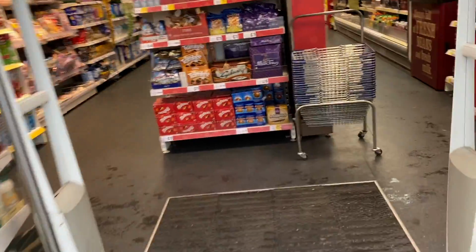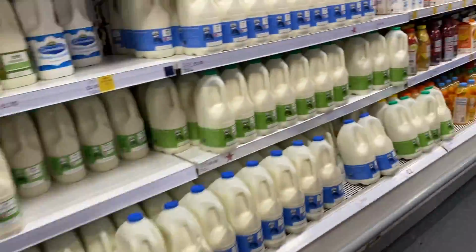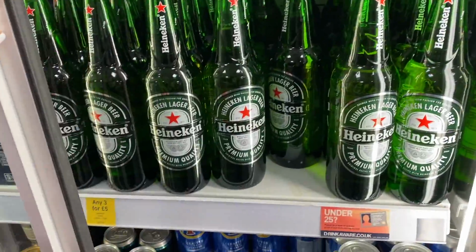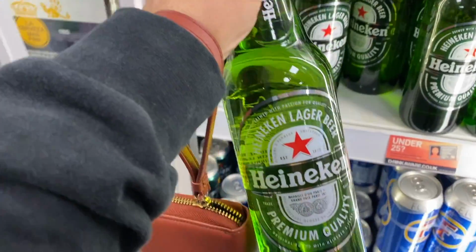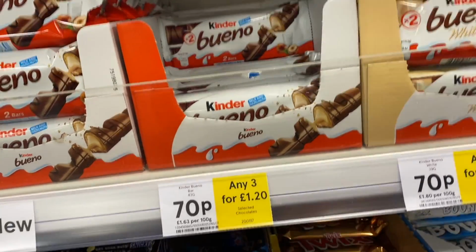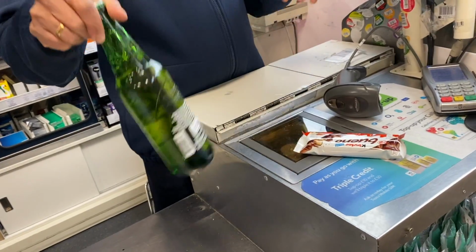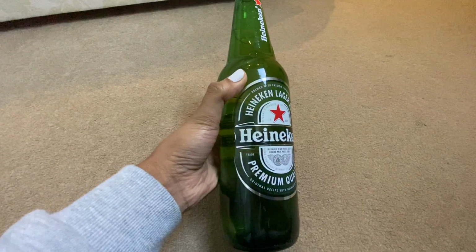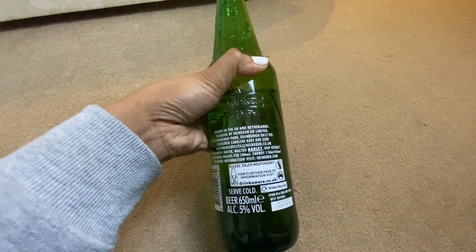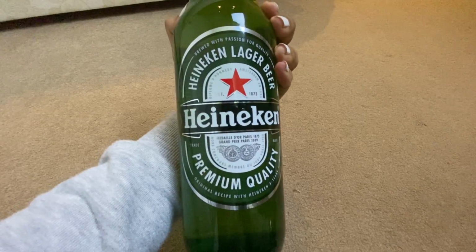So let's get started. So obviously the next day I made a trip to the grocery store to find the perfect beer for this experiment. Okay, so I've got this Heineken beer, 650 ml, alcohol 5%. Please enjoy responsibly. Yes, we're gonna apply it responsibly. Premium quality. You better work.